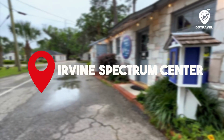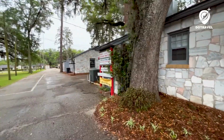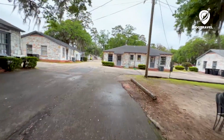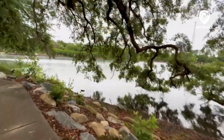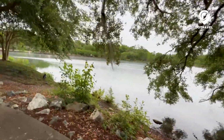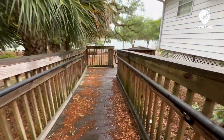Number 9, Lake Ella and Gov. Fred Drake Park. Just north of downtown, Lake Ella and Gov. Fred Drake Park is your easy and tranquil escape from the heart of the city. The lake itself is the main draw, being a beautiful body of water in the center of the park. One that has become a popular Tallahassee attraction for residents.